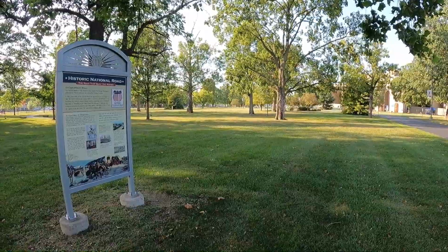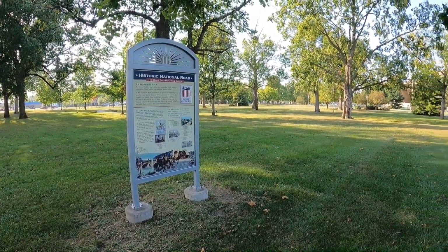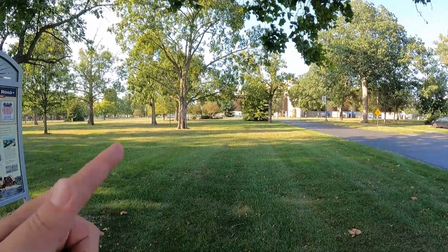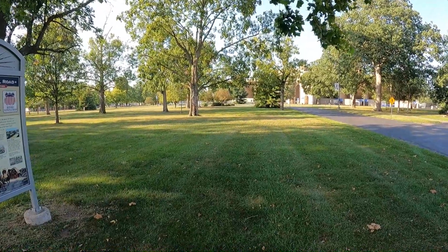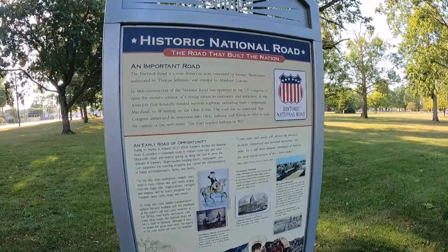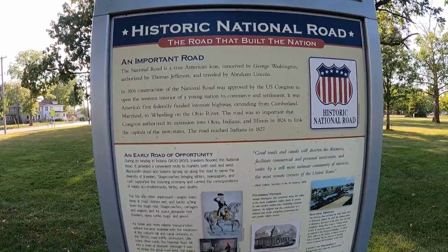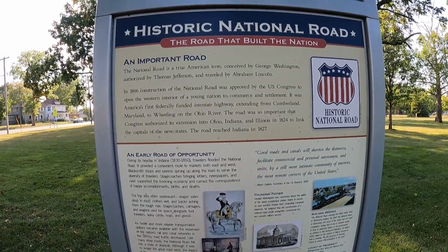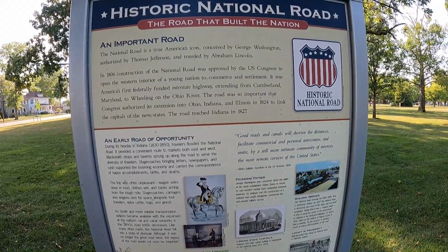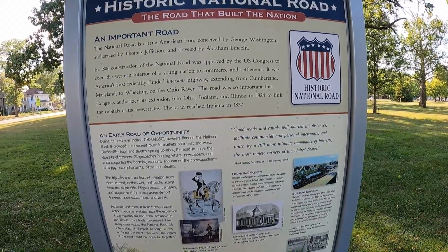So here's one of two kiosks of the historic National Road that was put up by the Indiana National Road Association. Very similar to what they have in Illinois. And that right there is Indiana State University's Memorial Stadium. But here is the front panel. It talks about, like it did in Illinois, Thomas Jefferson authorized it, George Washington conceived it, Abraham Lincoln traveled on it. And the National Road didn't reach Indiana until 1827, even though the road started in 1806 in Maryland.